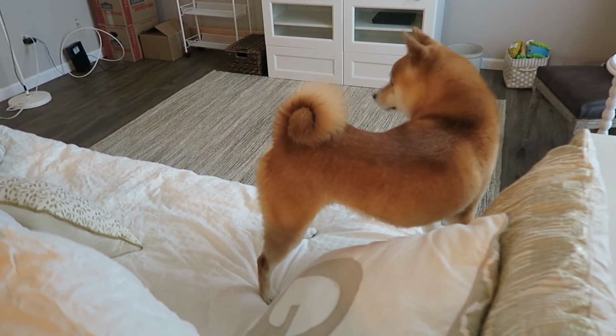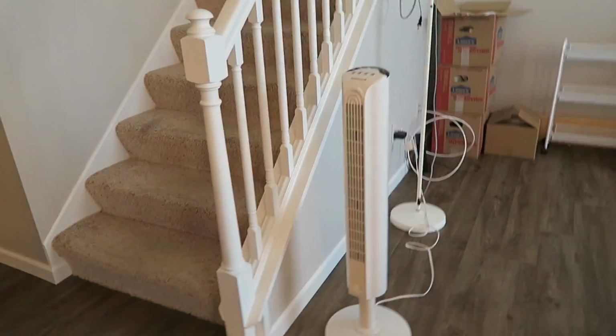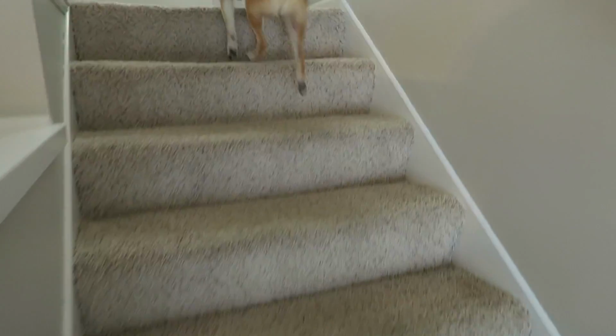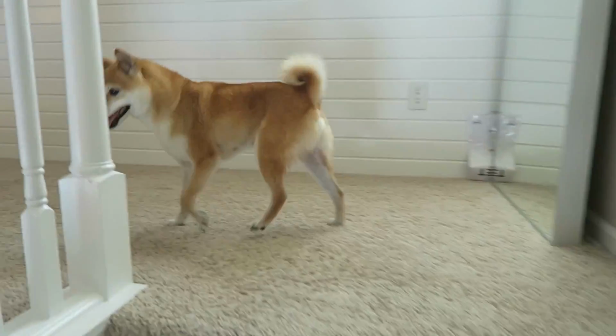You gonna come upstairs and check it out? Come on, let's go upstairs. Whoa, whoa. You coming up? Up, up, up. Oh man, ooh, what's up here? All these smells.